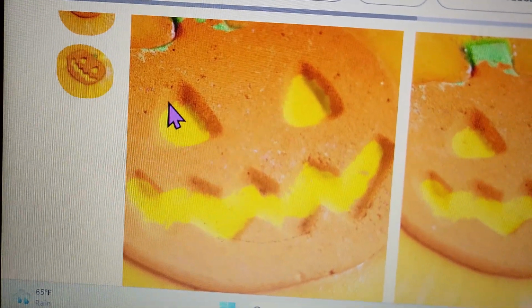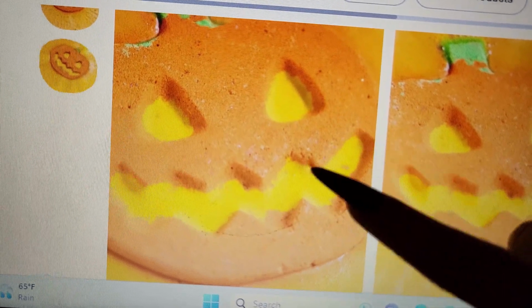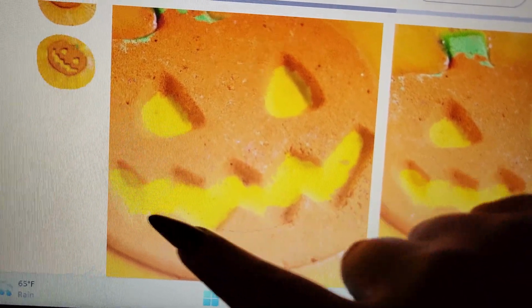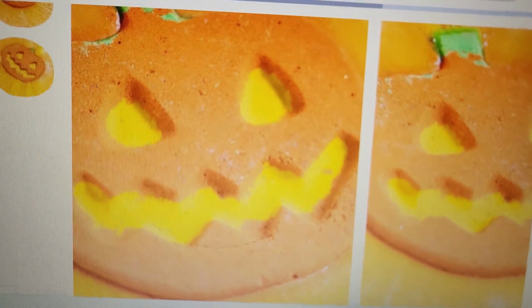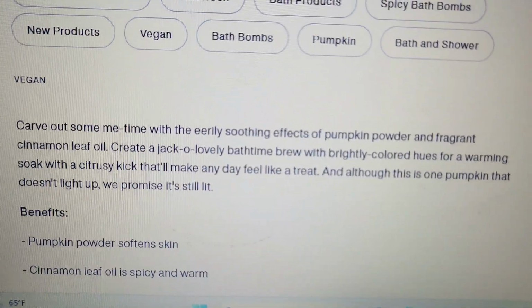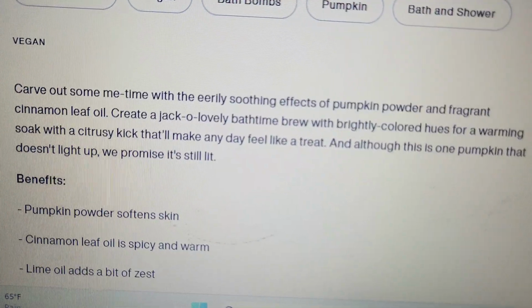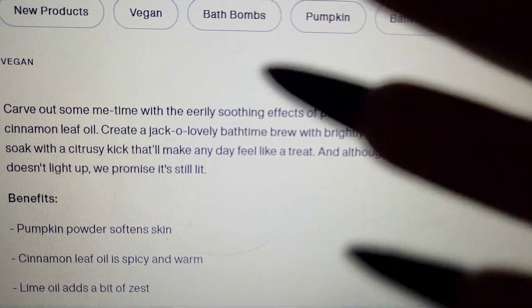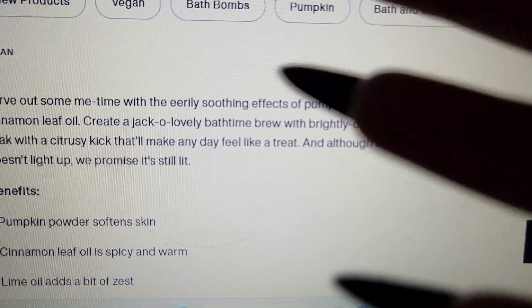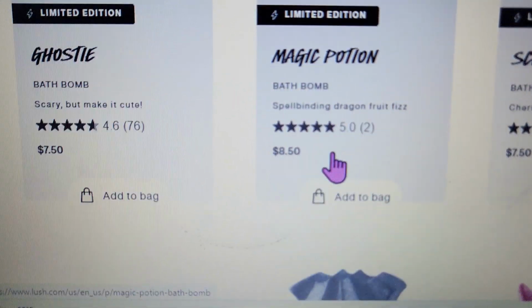This one is called pumpkin. I mean, what did I just say? Pumpkin. Sorry, can't talk right. Fall spice soak. That sounds nice. Pumpkin powder, fragrant cinnamon leaf oil. Brightly colored hues for a warm soak with a citrusy tint. Very nice.